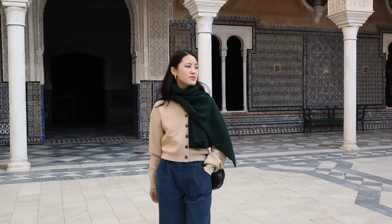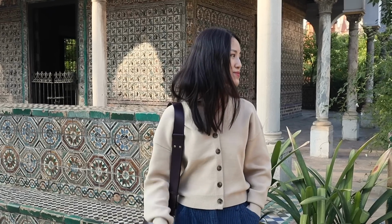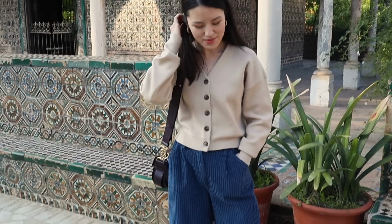I've only just gotten back to Sydney, and the weather has been kind of cold, to be honest. Because it's not wool, I feel like it doesn't look as wintry, and it feels a little bit more transitional and like a piece that I could wear through the summer as well.